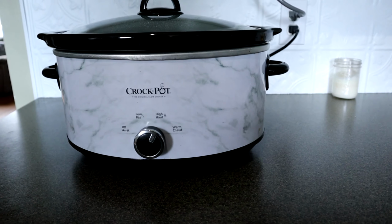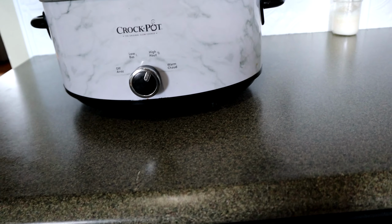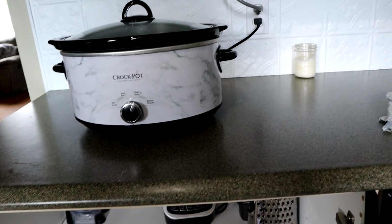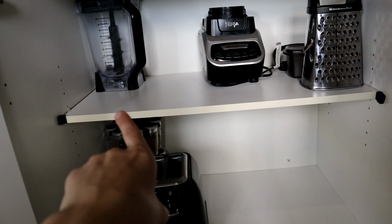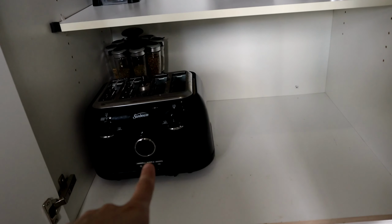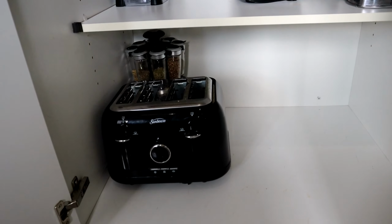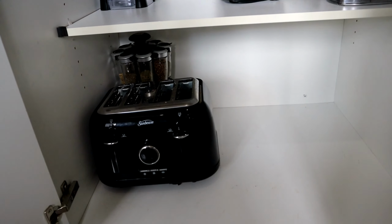I am currently cooking chicken. I'm hoping to make chicken spring rolls tonight. I've never made them. And yes, my crock pot is a marble crock pot. And then down here I have my blender, my cheese grater, my toaster, and then I put my crock pot here. Back there are spices, and I use them, but I don't really use them. That's why they're way at the back.